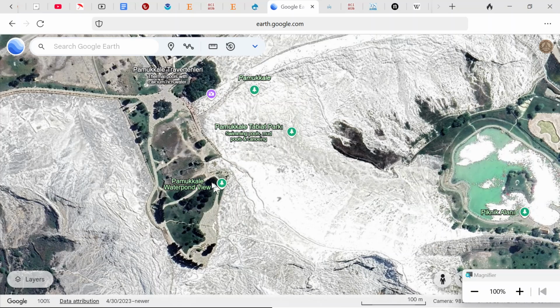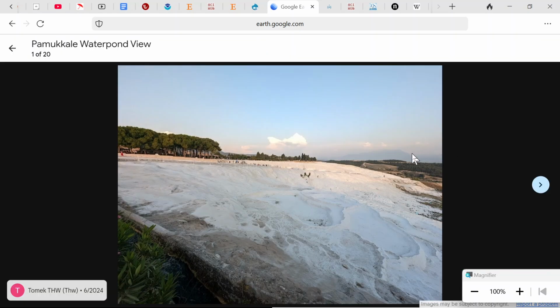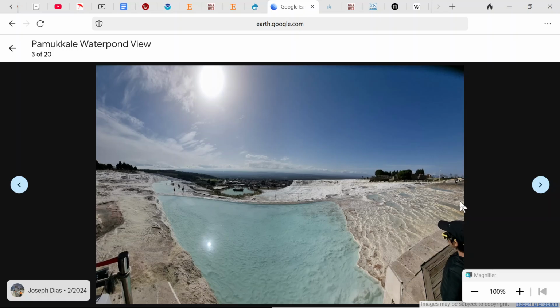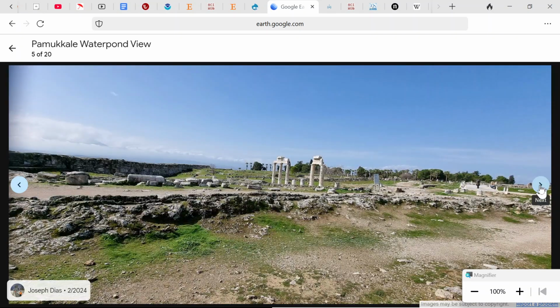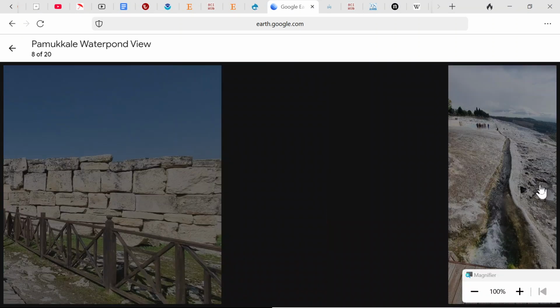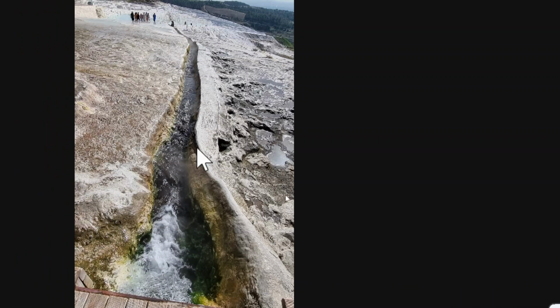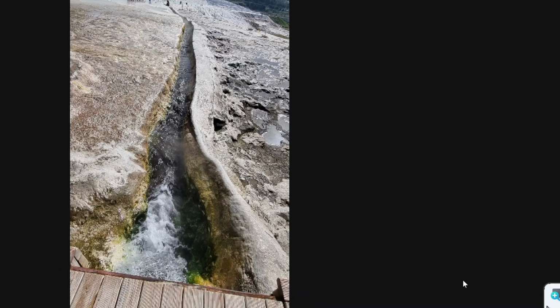Yeah, there's water. Let's take a look at some pictures. Pamukkale. Pamukkale? Yeah, water. Obviously, it's not too hot because the people can walk in there. Yeah, check it out. Water. Mountain water.